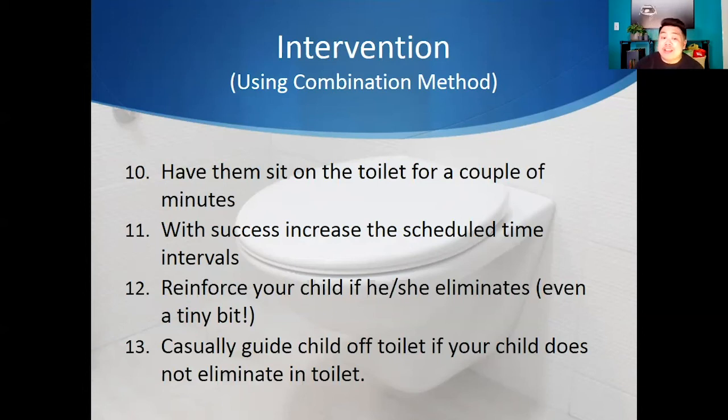Number 12, it's so important to celebrate small steps in the right direction. Don't be afraid to provide positive praise and preferred items for even the smallest steps towards independence. It's important to let your child know they are doing the right thing and to keep it up.